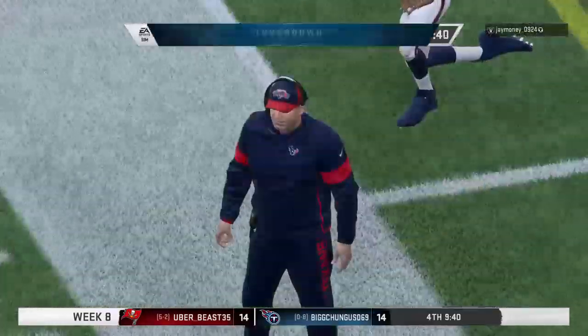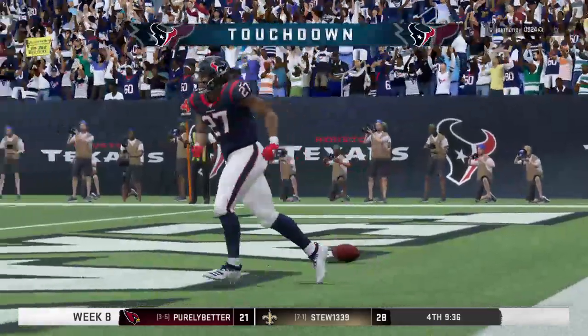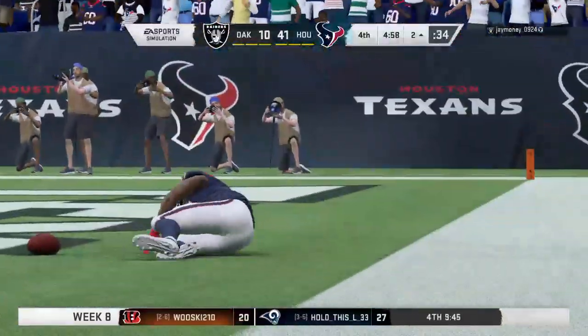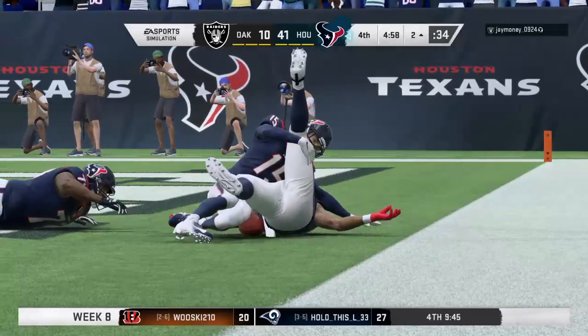And he gets into the end zone. Touchdown, Houston. Taking it in from 2 yards out as his guys continue to pour it on. There's no doubt in my mind.